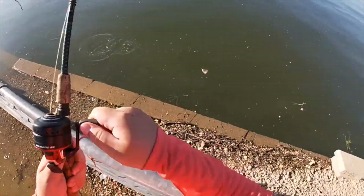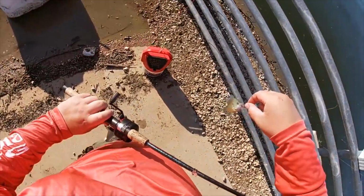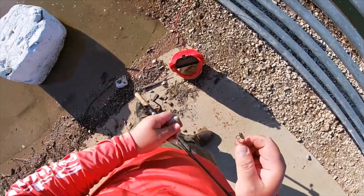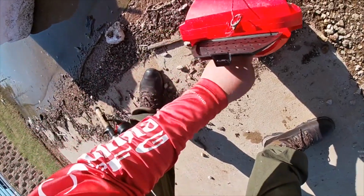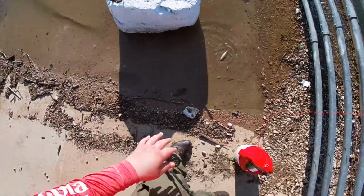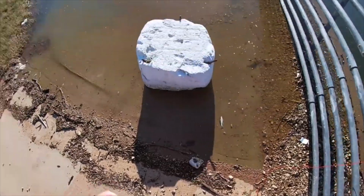There we go. Another longear. Uh-oh, that bass isn't doing so well. I'm gonna go ahead and let him go. I'd rather him live than die. So, little spotted bass.